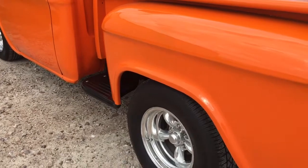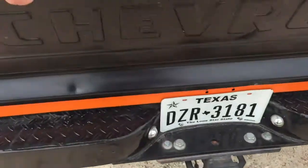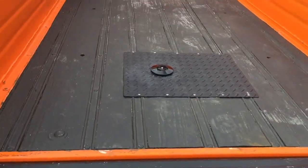Side steps appear to be new. I didn't put them on. The rear bumper here is aftermarket, some sort of diamond plate with a trailer hitch actually, put on by one of the previous owners.